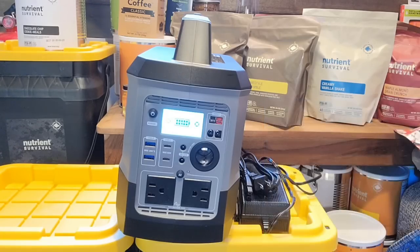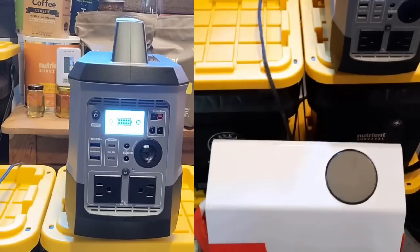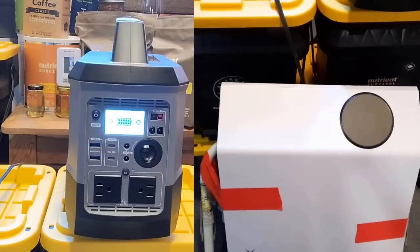Now, I normally don't mention this because most solar generators already have this, and it is a BMS. But at this price point, I think it's pretty cool that this has a BMS. And for those of you that don't know what a BMS is, it's a battery management system. What it does is it protects the unit against over voltage, low voltage, and over temperature, so if it gets too hot, it'll turn off, and short circuit protection as well. Now, the only thing that I'm going to power with the solar generator is this little heater right here.